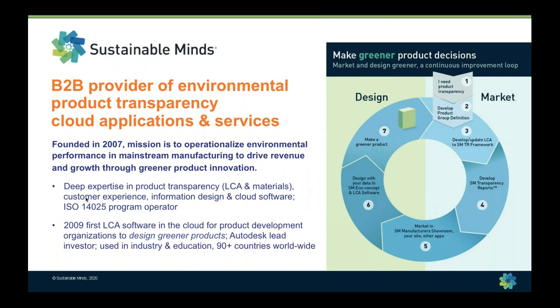All right, a little bit about Sustainable Minds. I'm Terry Swack, the CEO and founder. We've been in business a while, since even before product transparency became a thing, and our focus has always been on helping manufacturers operationalize environmental performance into their product development processes for the purposes of growing their businesses through greener and healthier product innovation.